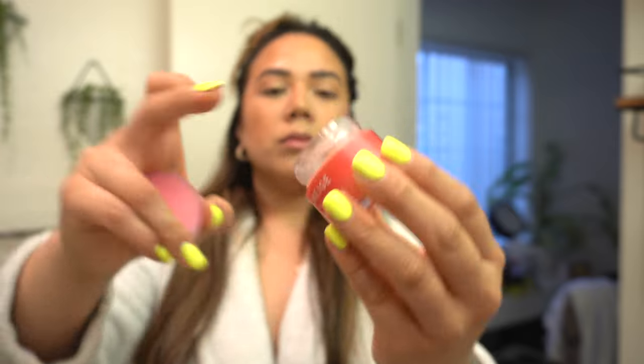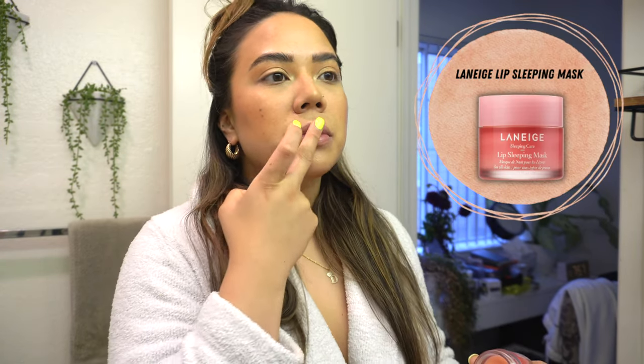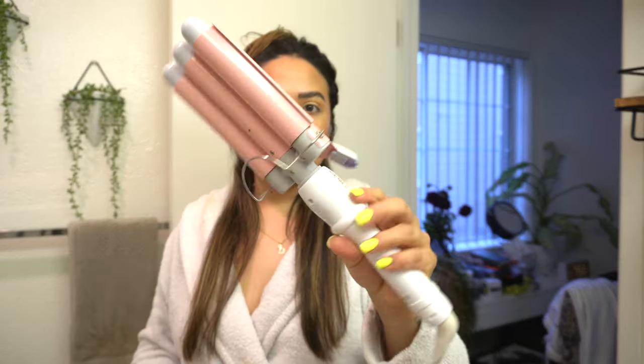And while I wait for the crimper to heat up, I'm gonna put a lip mask on, the Laneige sleeping mask, which, guys, it doesn't just need to be used for sleeping, okay? You can use it anytime you need to just give your lips a nice bit of hydration and suppleness.